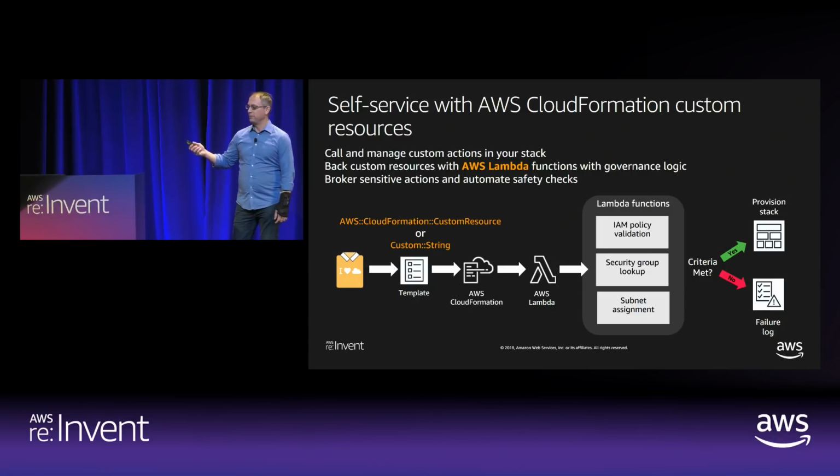There's a couple of other examples in this where you might have a security group lookup so that security groups don't have to be provisioned each time. They can pull from existing ones that are already out there. And then a subnet lookup as well, or a subnet assignment. So these are all examples of custom resources with CloudFormation. You can extend this in ways that make sense for your own use cases as well, of course.